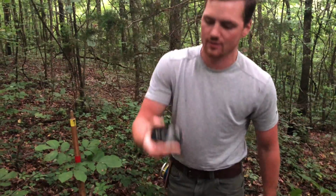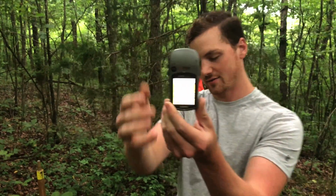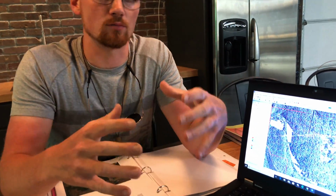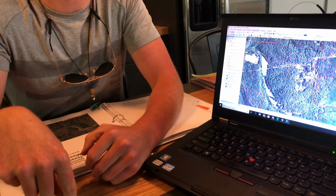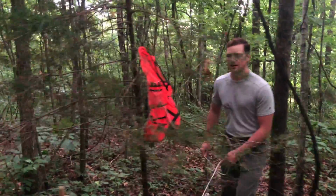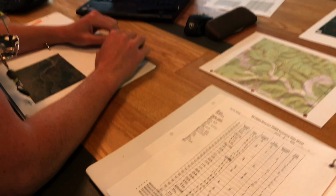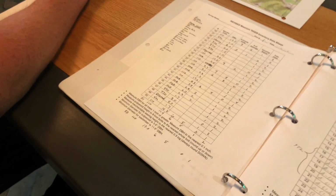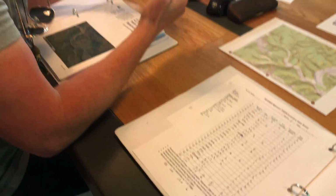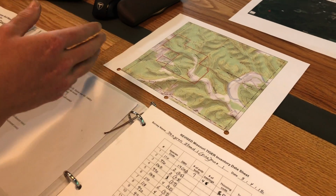We GPS our plots on our coordinates. There's a grid system set up for that, with flags. Then there's a smaller circle at 11.8 feet in diameter where we take the regeneration. We take a proportional amount of plots to the land size. The regeneration is anything from 1 foot high to 1 inch in diameter. That tells us when we start thinning the stand what's going to be coming up next for the next generation. The regeneration is variable across the whole stand.